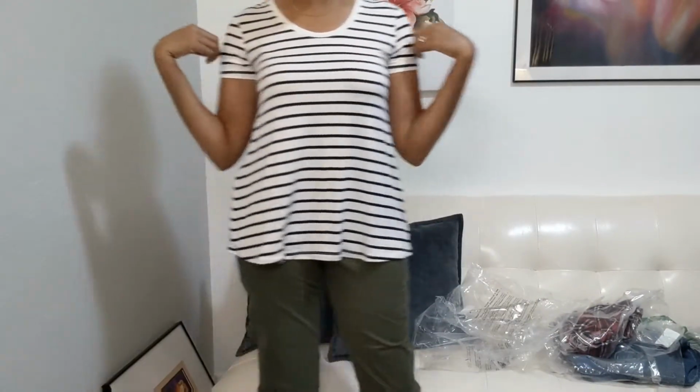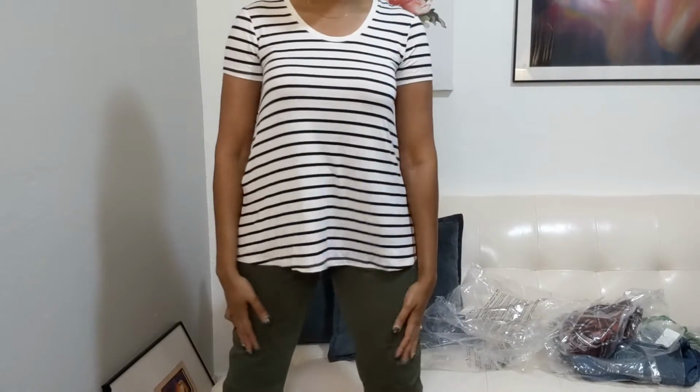But I was just curious to see what the shoe actually looked like in real life, and now I know. I still don't like it. All right, so that's everything in this box. I'm going to go ahead and try some things on and give you guys a little show. I'll be right back. Okay, here's outfit number 1.